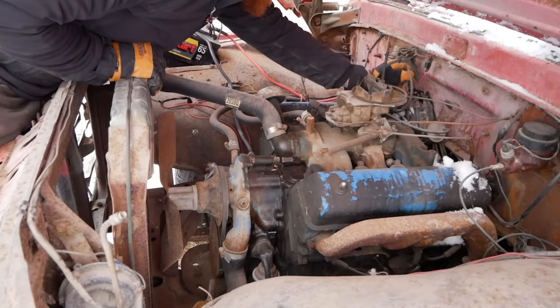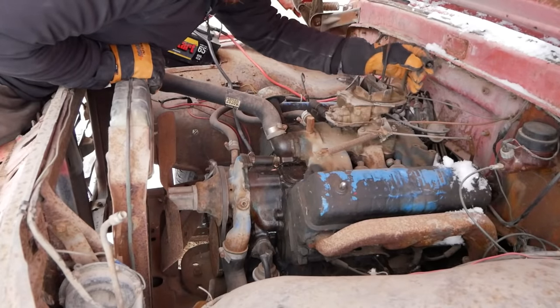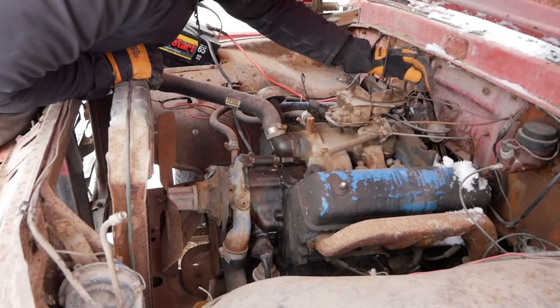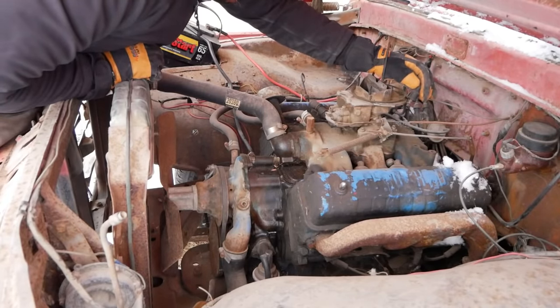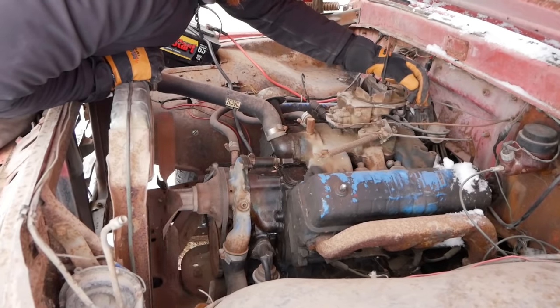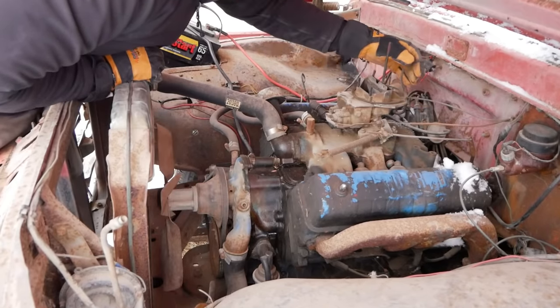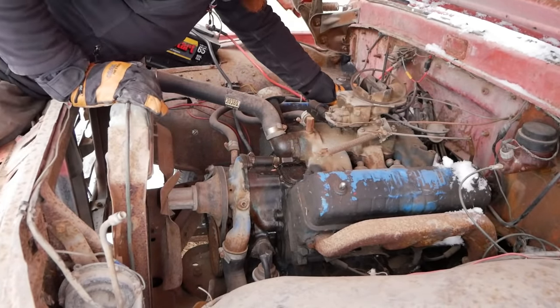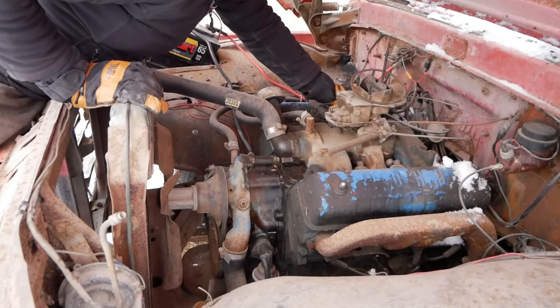Oh, me either. I'm going to pull the lead off of the coil and put it here next to the carb to watch for spark while Angus cranks to see if we need to clean our points. Chances are yes, but we'll see. Yeah, no spark. Dang it. All right, let's pop our cap and rotor off and go ahead and sand those points.